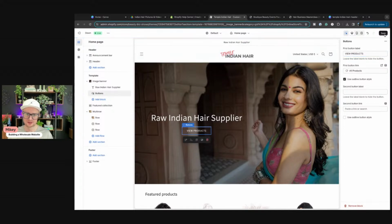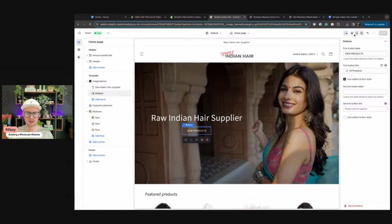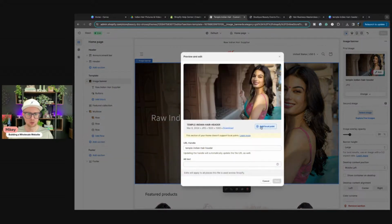Okay. This is coming along. Okay, let me show you this. Now, you can do it like this where you have a mobile. I'm not a huge fan of this being here with mobile. Okay. You see? Now, one thing we definitely want to do is make sure we're adding a focal point here so that we have that.